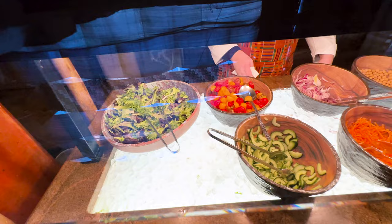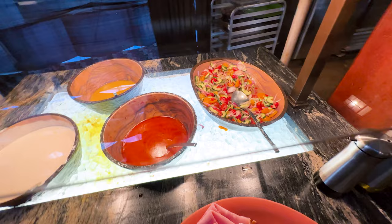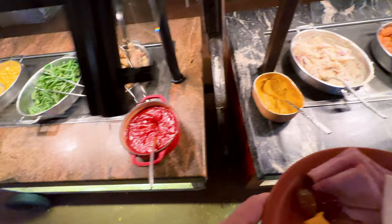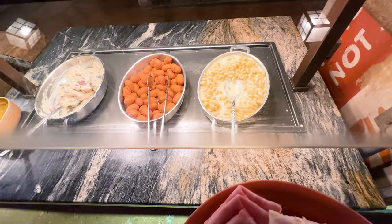Then here you have your toppings as well for the salads: homemade ranch, vinaigrette. Very nice. Then you have some more stuff for your salad. Look at this. Very nice. Then here you got the kids section that you can always grab out of if you want. You got corn, green beans, chicken, and of course you got the corn nuggets and mac and cheese, which everybody loves. Mashed potatoes as well. I'm gonna get some rice here.